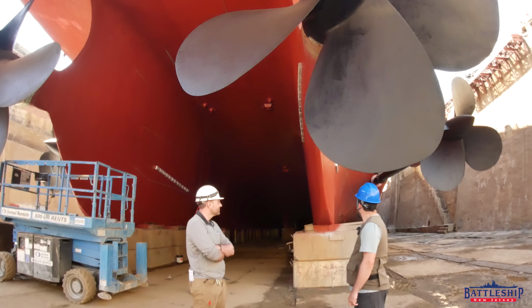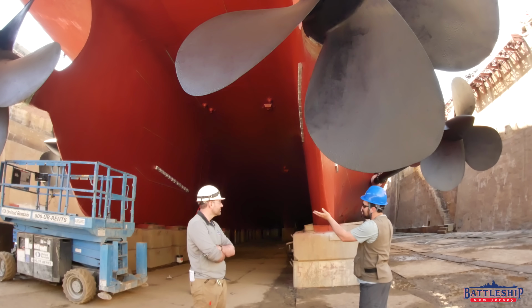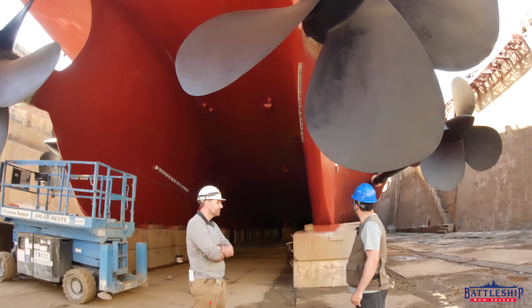The problem is a lot of the things you could do hydrodynamically, like reducing the height of the skegs and fairing them up or fairing them out or something like that, all of that means you can no longer use them as docking keels, and the docking keels have to be somewhere. So if you're confined to this particular hull form, it's kind of a compromise.